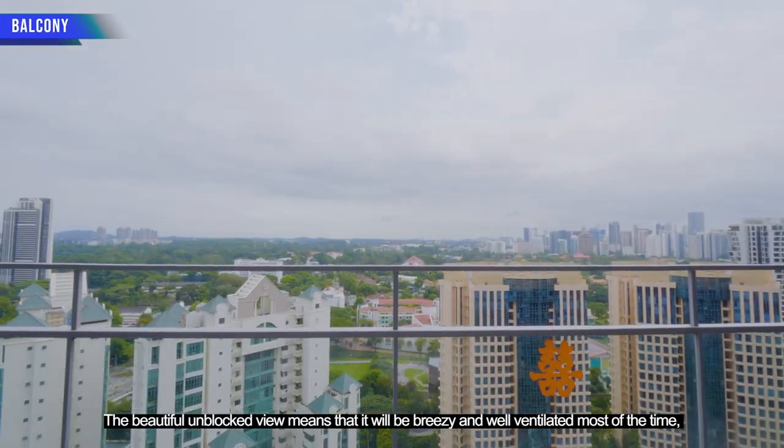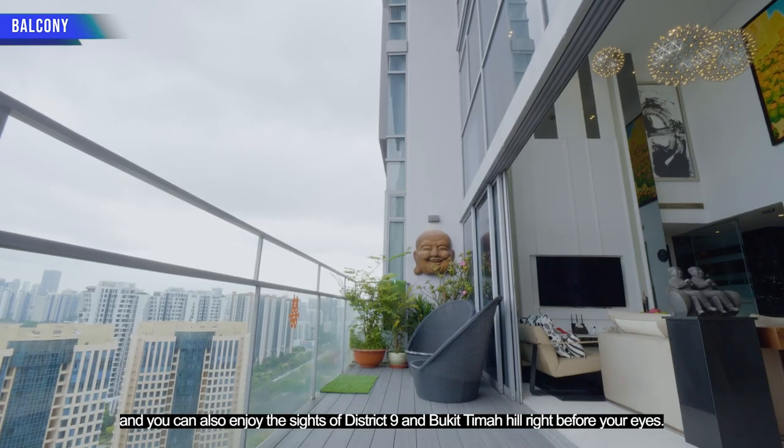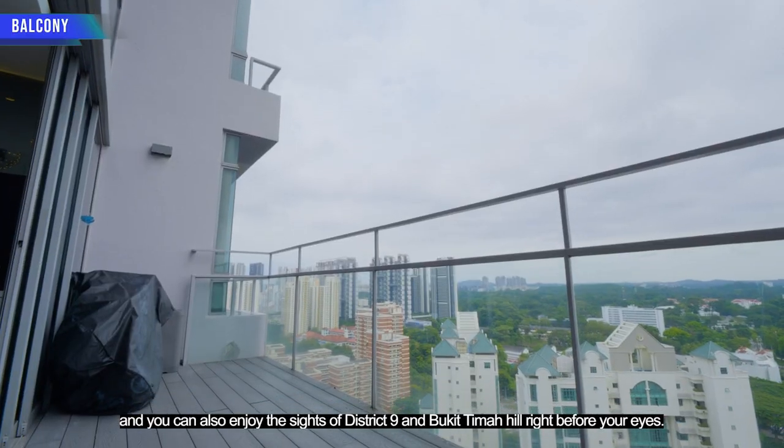The beautiful unblocked view means that it will be breezy and well ventilated most of the time, and you can also enjoy the sights of District 9 and Bukit Timah Hill right before your eyes.